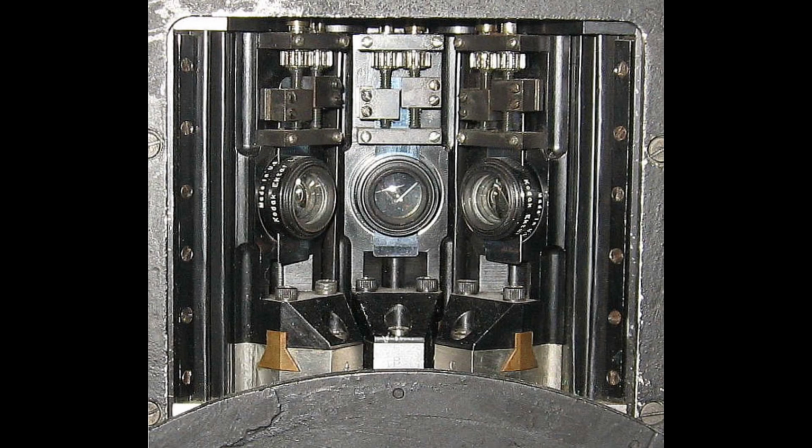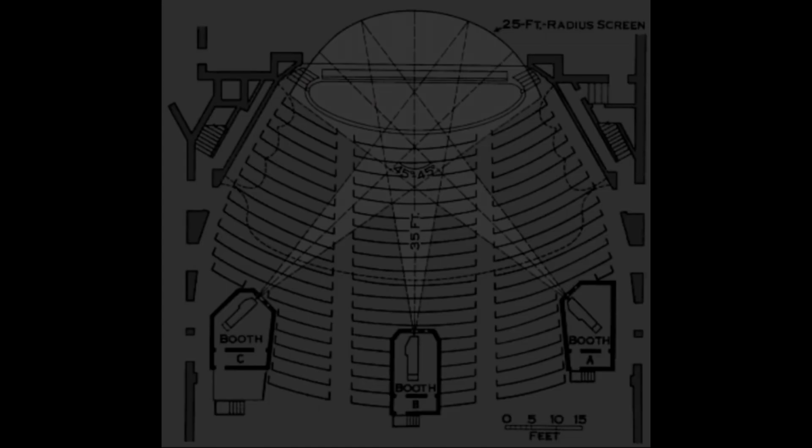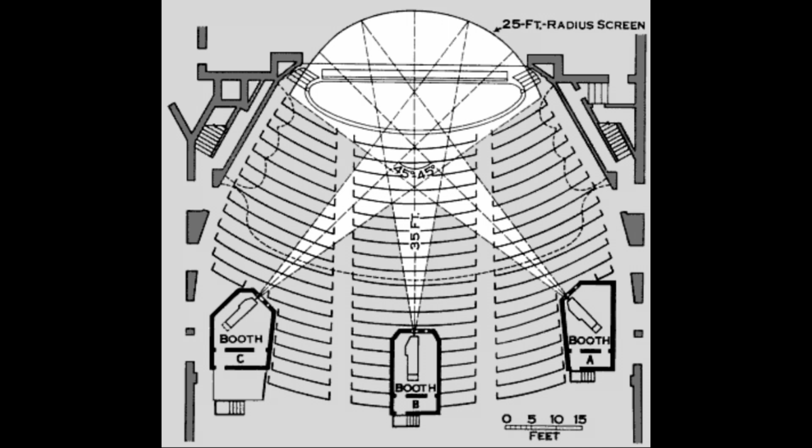And very briefly, Cinerama movies originally involved filming the movie using three 35mm cameras and then projecting them on the screen using three projection booths. We are now used to one projection booth that is up behind the patrons who are sitting in the audience, but this had three booths, one to each side and one behind.